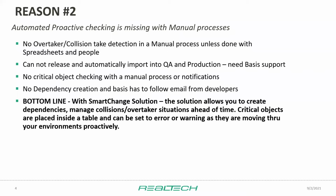Dependency checking, right? Predecessor, successor, companion relationship. That's all done via spreadsheets, right? So a developer might have 10 transports that have to go into the system. He'll send one spreadsheet in the order that he wants those transports to go in. Well, it's up to Basis to really follow that order and push them into the system.